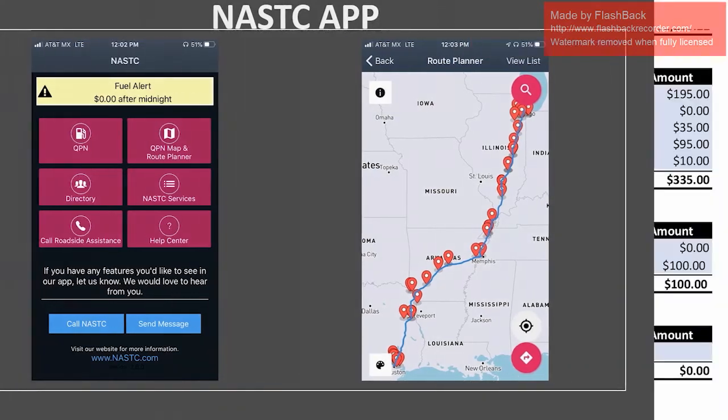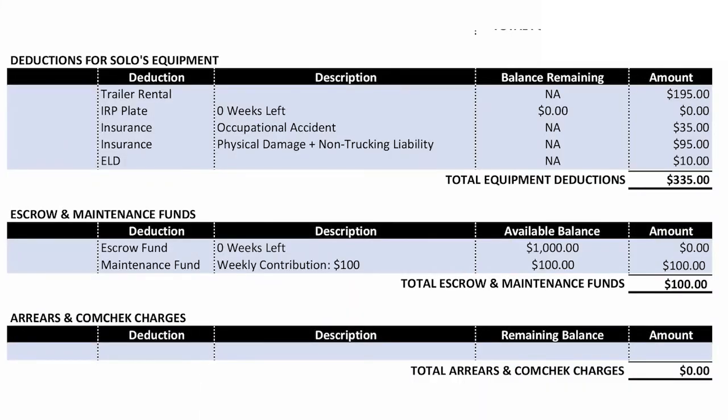In the third section, we have all of this driver's deductions. Deductions are driver specific and are going to vary, but this is pretty representative. Trailer rental for $195, IRP plates. Now this driver has actually paid off his plates already, but those cost $95 per week for 25 weeks. You can use them the rest of the year.